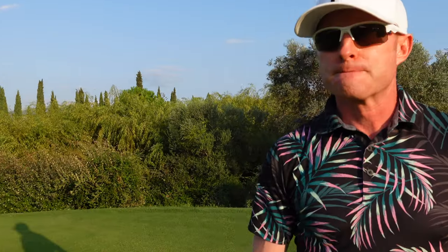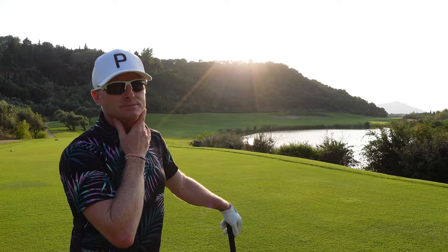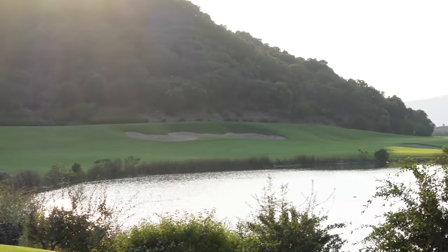So your example is going to be on this hole. We're at Costa Navarino, on the Bay course, and we've got a little dogleg here. I'm going to show you on the camera. We're going to pan around. So we've got water, bunkers, the greens all the way over there. Loads going on this hole, isn't there?